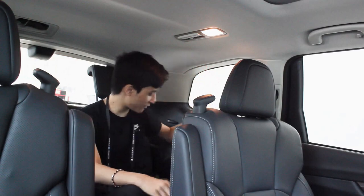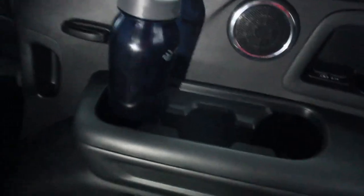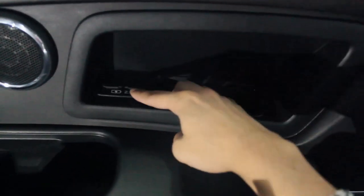And then here on the left side, you have two cup holders, a cubby space, a speaker. They fit my water jug. Two turning points on each side, and then on the right side, almost the same layout, but you have a third cup holder now. And only on the right side, you have two USB ports and a cubby space.